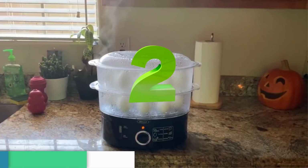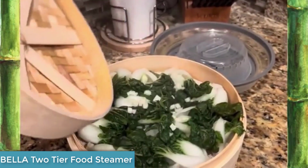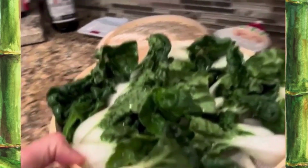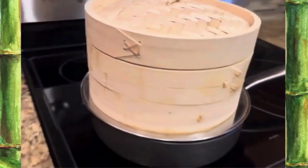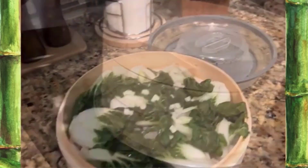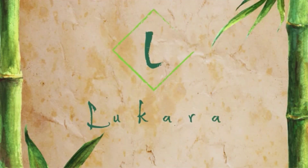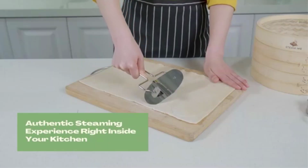Bella 2-tier food steamer. Most electric steamers are surprisingly expensive, but this one is both affordable and widely raved about. The 7.4-quart capacity can fit a lot of food. Whether you're steaming meat, fish, or vegetables, or cooking dim sum, hard-boiled eggs, or grains, the steamer comes with a 5-cup capacity rice bowl. Setup is quick and easy, and the electric base heats up quickly to minimize your wait time. The base features a water level indicator, an external water filler for easy refill without having to interrupt the cooking process, and an auto shutoff when the water runs out, which is a great safety feature.